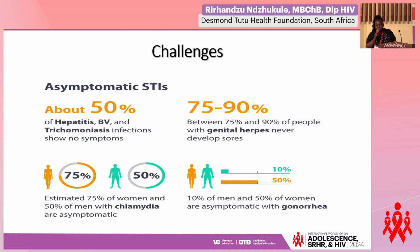The challenge with that, though, is that not all STIs are symptomatic. In the case of chlamydia, half of the men that have chlamydia don't have symptoms, and up to 75% of the women that have chlamydia don't have symptoms. When it comes to gonorrhea, only about 10% of the men that have gonorrhea have symptoms, and half of the women that have gonorrhea don't have symptoms.